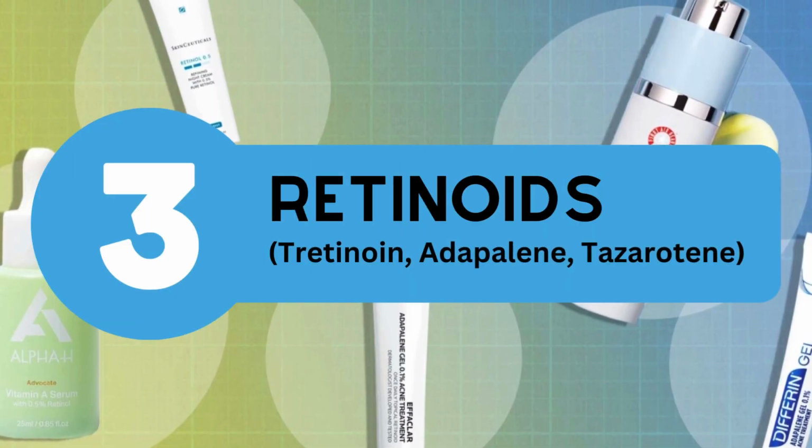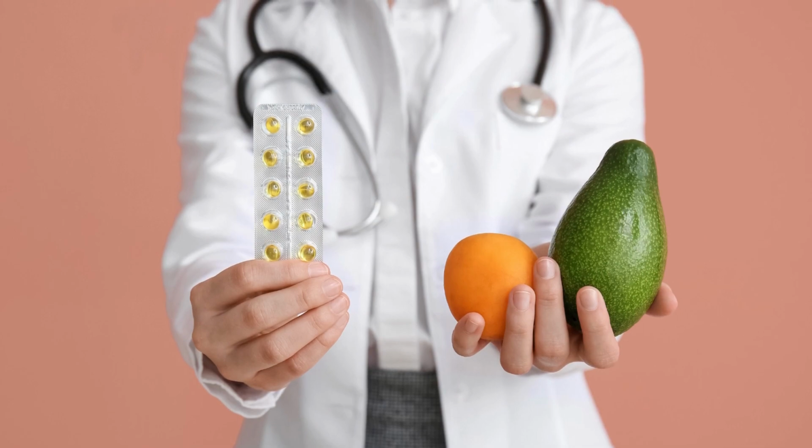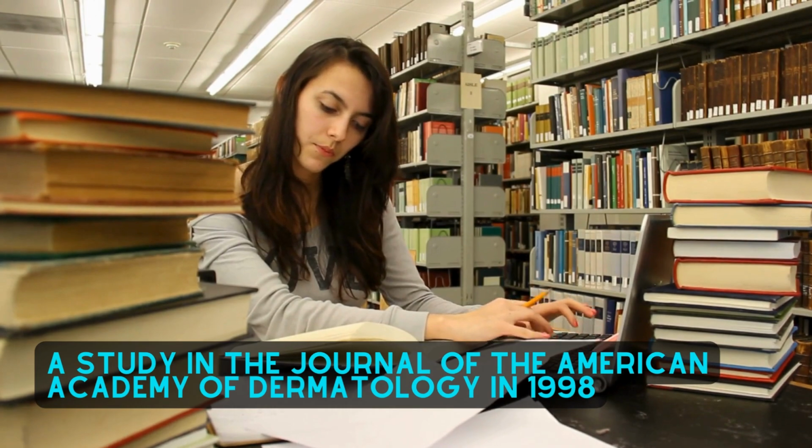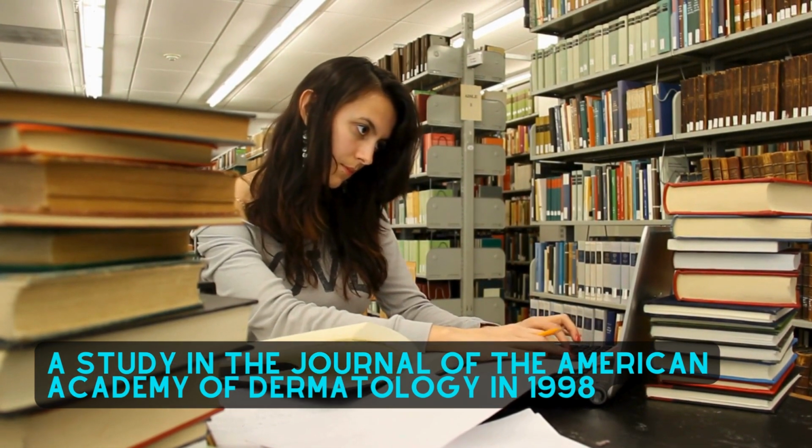3. Retinoids. Retinoids are employed to treat acne, fine lines, and skin texture irregularities. However, they can increase skin cell turnover, rendering the skin more susceptible to UV damage. A study in the Journal of the American Academy of Dermatology in 1998 confirmed the increased susceptibility of UV damage caused by retinoids.